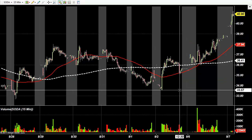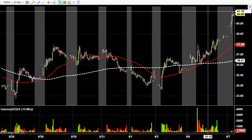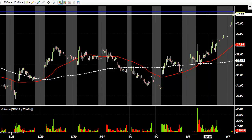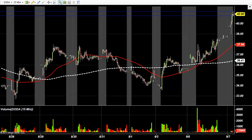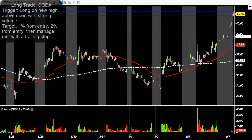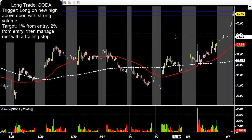And next we have SODA, S-O-D-A, gapping up this morning. Going to open up around this 41.20 to 40.80 area right in there. We're going to look to take this long on the open. This is gapping up over resistance. Should be strong if we get some buying in the market.